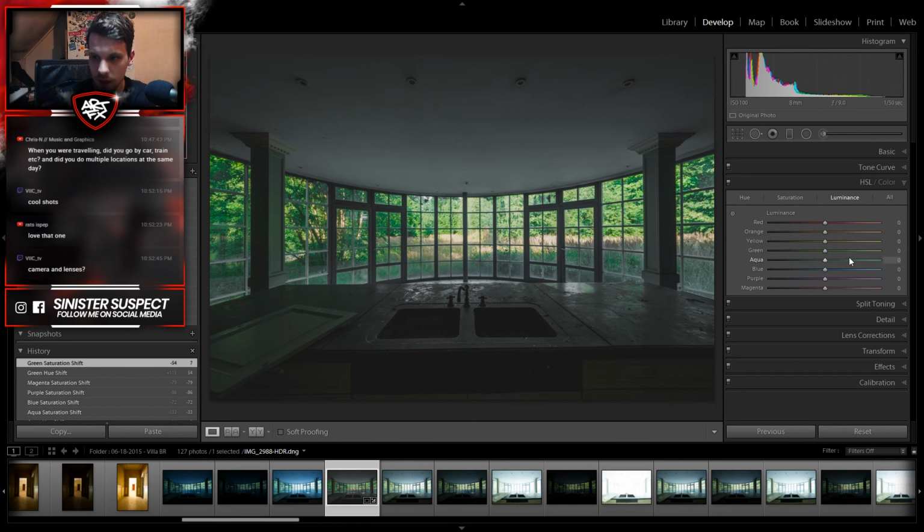Let's go into the Luminance tab and let's decrease the yellows here. Not as much though, but a little bit, just to make those highlights a little bit less harsh. I'm gonna try the same thing with the green. Just a bit. Orange. Yeah, I'm gonna decrease those as well. If I brighten the aqua here, it actually starts looking a bit like there's dust on the window, which I think is nice, so just increase that a bit.